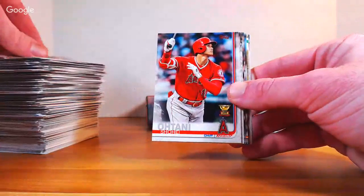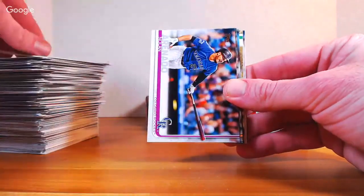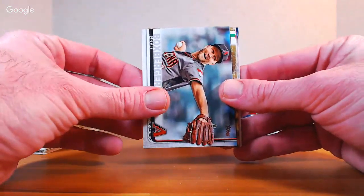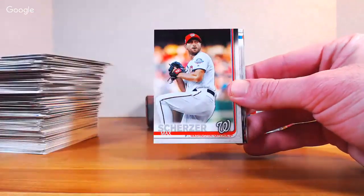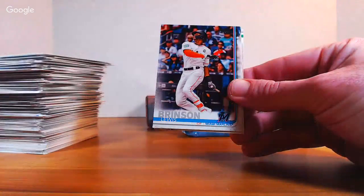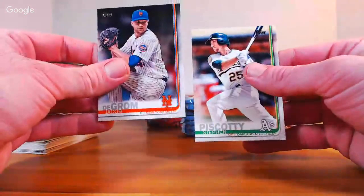Trumbo, Ohtani, All-Star Rookie, Angels, Chris Bryant, Billy Hamilton, Arenado, Andrew Cashner, Brad Boxberger, Chris Davis for Oakland, Gold out of 2019, Scherzer, Gleyber Torres, All-Star Rookie, Lewis Brinson, Givens for the Orioles, DeGrom, and Piscotty as Athletic.